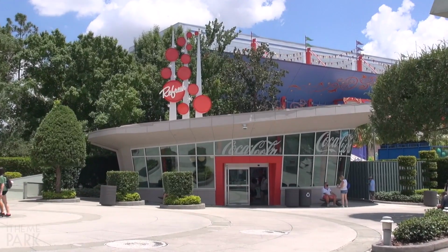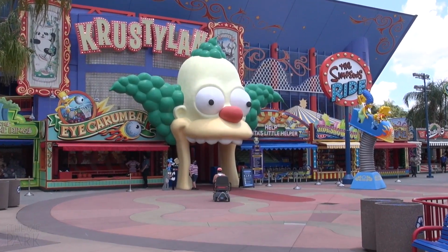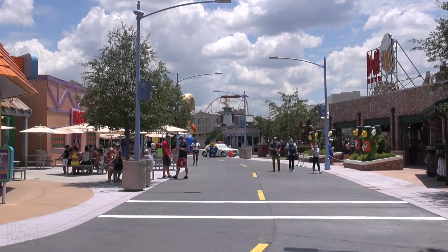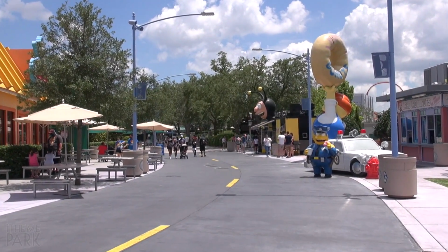Over in Springfield here, you can see it's really slow as well. There's almost no one outside of the Simpsons ride. Up ahead here on the right in the Central Park section is the second U-Rest area, located within Universal Studios Florida.